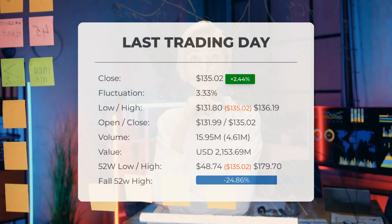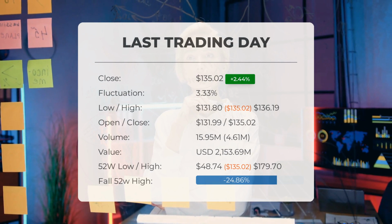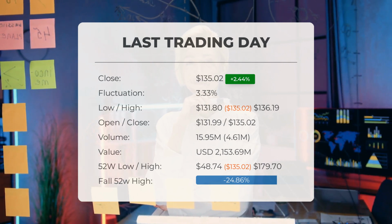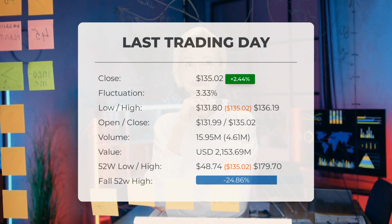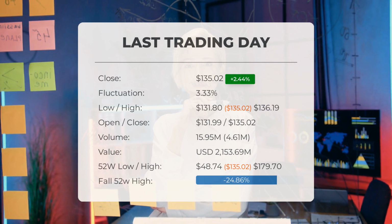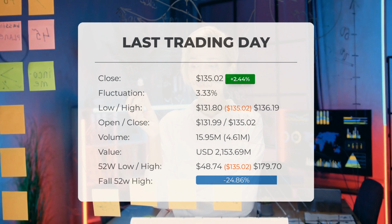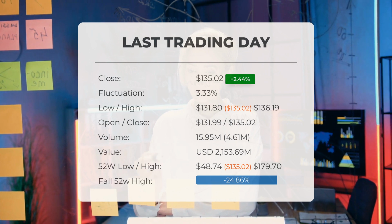Our latest daily update for Dell Technologies includes the headline, Green Day on Thursday for Dell Technologies Inc. The Dell Technologies Inc. stock price gained 2.44% on the last trading day, Thursday, 13th June 2024, rising from $131.81 to $135.02. During the last trading day, the stock fluctuated 3.33% from a day low at $131.80 to a day high of $136.19. The price has been going up and down for this period, and there has been a negative 20.54% loss for the last 2 weeks.